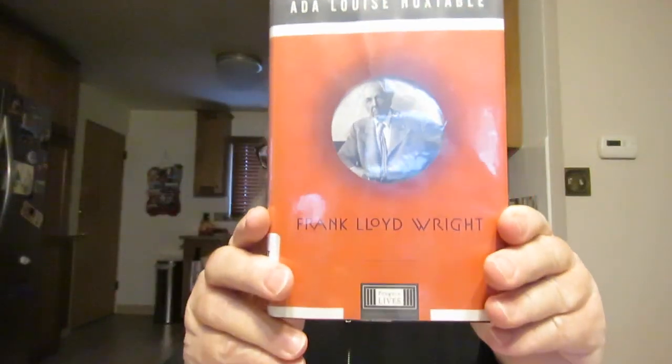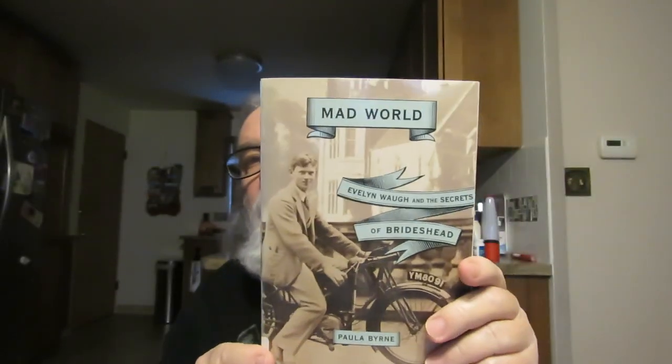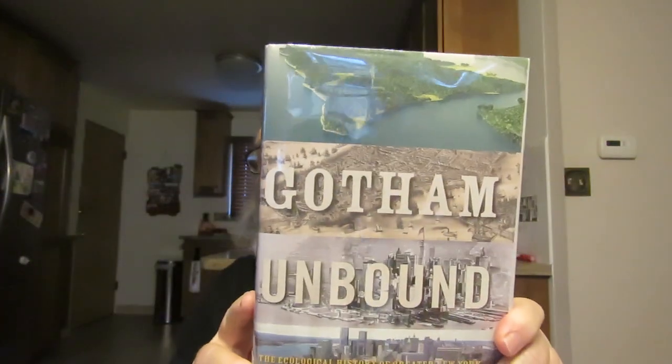This is the Penguin Lives on Frank Lloyd Wright by Ada Louise Huxtable. This is from my Frank Lloyd Wright collection. This is a biography, The Mad World, Evelyn Waugh and the Secrets of Brideshead by Paula Byrne. I collect books on Evelyn Waugh. I have all his novels, short stories, biographies. This is Gotham Unbound, An Ecological History of Greater New York by Ted Steinberg. I collect books on New York City.